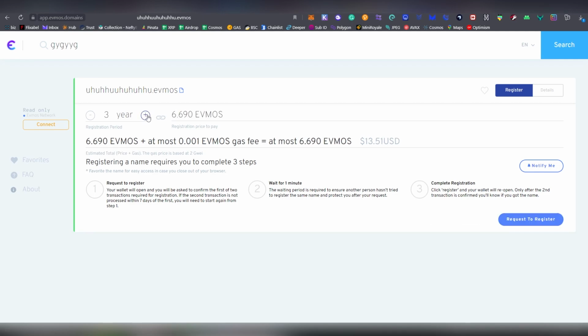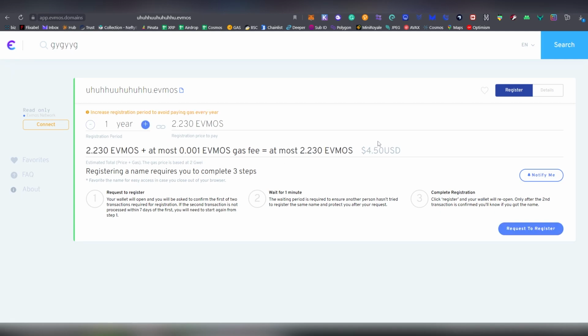You can also get a couple of extra years here in case you want to, so you don't have to ever renew it again. But we are talking about a pretty cheap price here. Here's the actual price, $4.5, which is nothing.